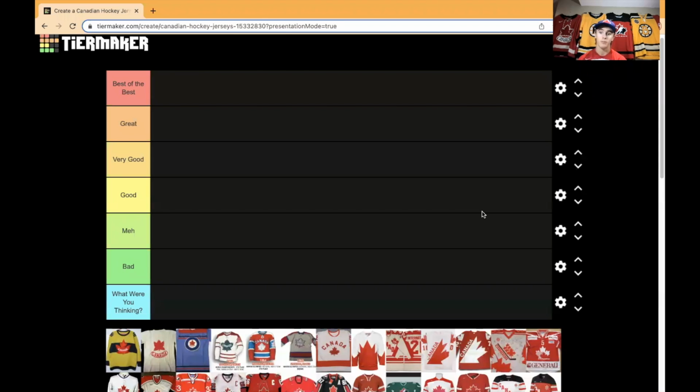And today we're going to jump right on into it with the 1920s, starting with the first Olympic jersey. We got the ugly yellows from Canada. I mean, when you look at these from an actual perspective, it's not your general red and white jersey. It's something that is very much out there.